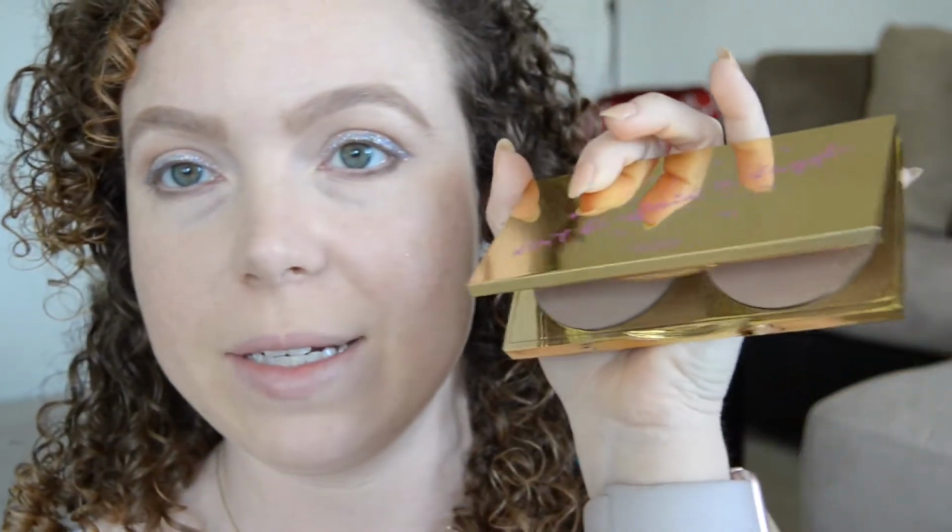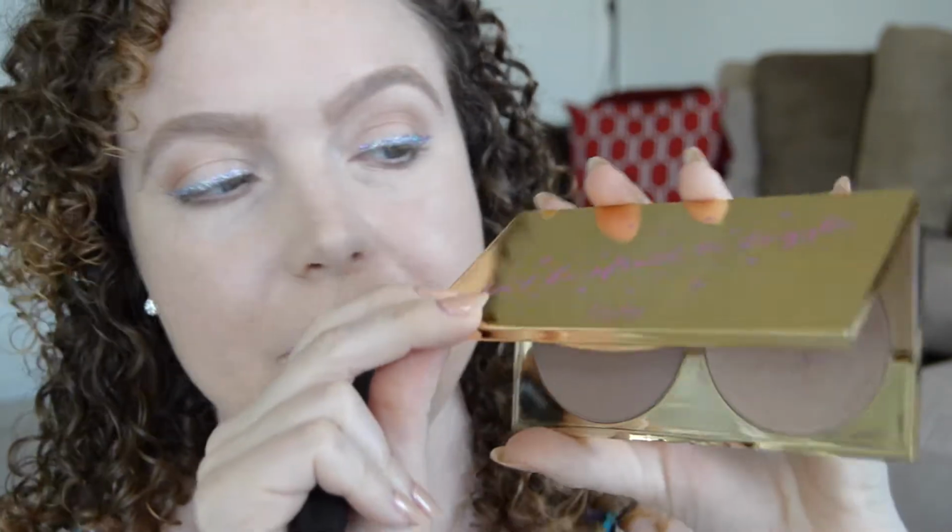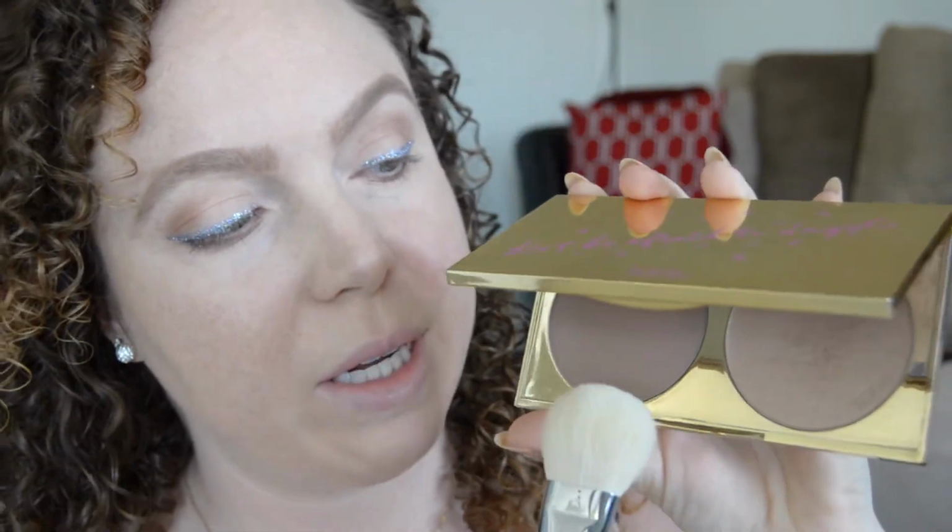You know, I'm going in with this Tarte Don't Be Afraid to Dazzle. Two shades are in here. There's a contour and a highlight. So this is perfect for Coachella, all about the Dazzle. This is a really nice, kind of natural contouring shade. So I'm just gonna place a little bit of that below my cheekbones, give me a little bit of definition.